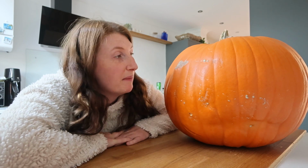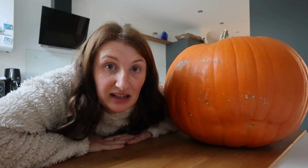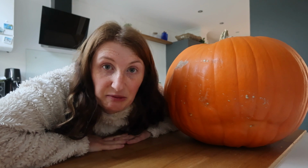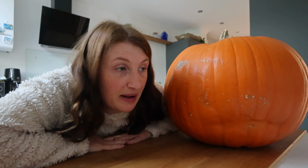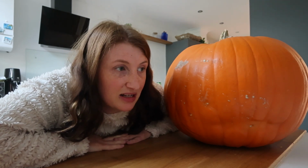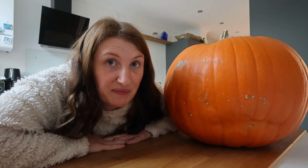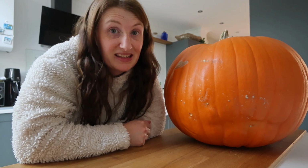ginormous monster pumpkin from Lidl for £2.89, and it was one of those ones where it was so comically large, we were like, we've got to get that. So, yeah, I'm going to carve this up now. Olivia's in her high chair playing with some chew toys. She's teething a bit now, so bless her. She's getting a bit agitated about it. Yeah, I'm going to carve this monster pumpkin. Let's go.